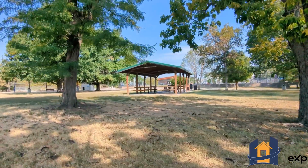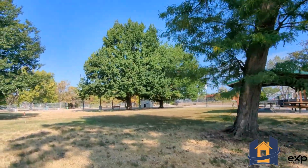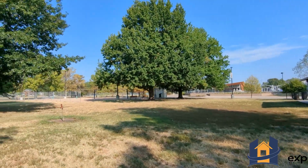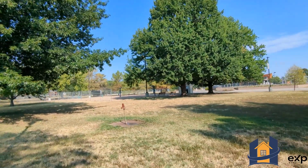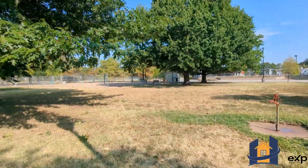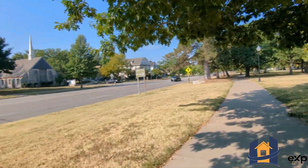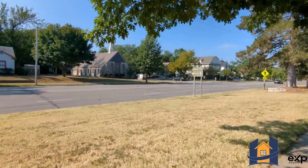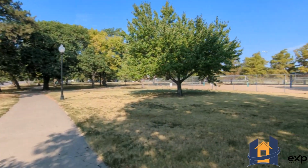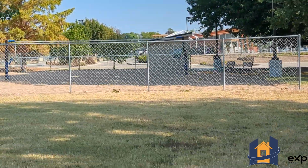Right here's the pavilion and the sand volleyball courts. That's my favorite. I go play sand volleyball every single week, especially during the summer and the fall. My friends and I love going down there and playing. So if you enjoy volleyball, come down there and play. The courts are open during most of the season when it's warm out. They will take the nets down during the winter, but they just added lights, so you can play during the evening time as well. And there they are.